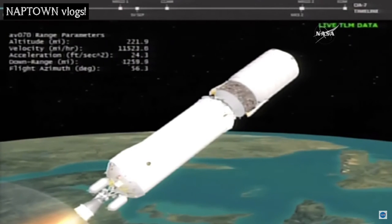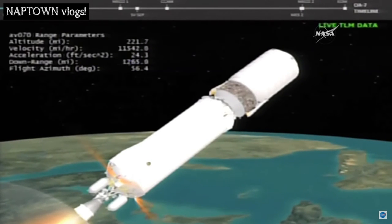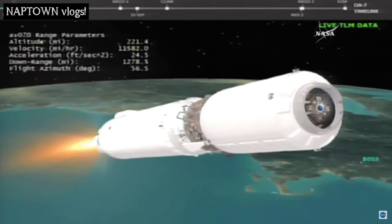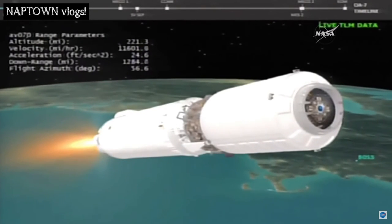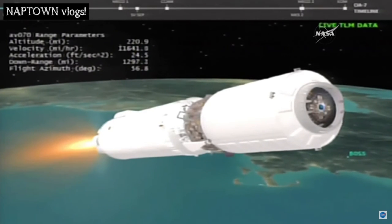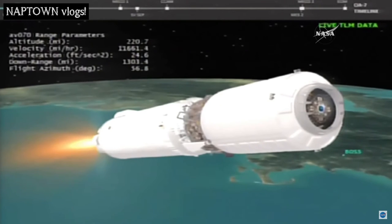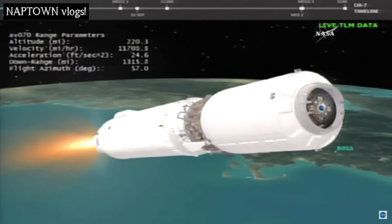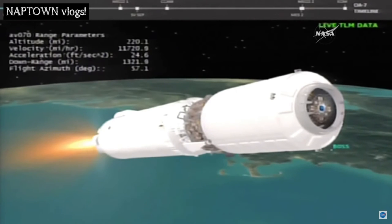Centaur tank pressures continue to look very good. Storage bottle pressures are stable. Batteries look good as well. Still getting data from the New Hampshire station north of Boston, as well as from TDRS East.